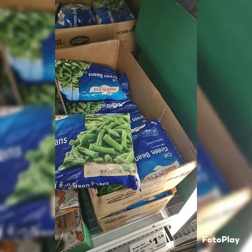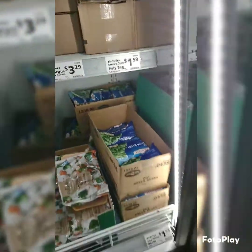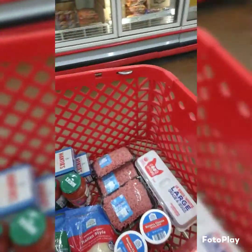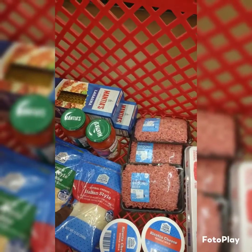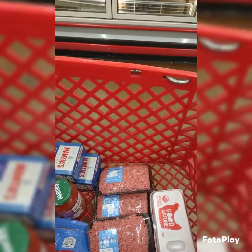So I'm going to get the cut green beans. I'm going to get 3 bags of these green beans, and that's going to be what we use as our roughage. So we have our garlic toast, the green beans, and we have our lasagna noodles. We have our ground beef, eggs, ricotta cheese, Italian style cheese, Mexican style cheese. And I think that's about it.